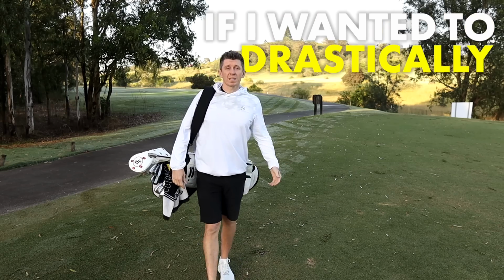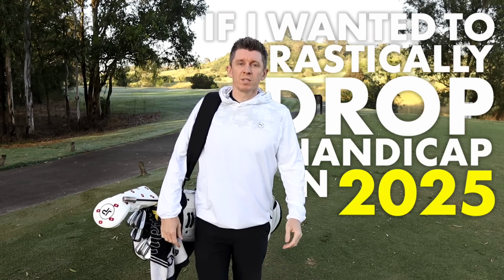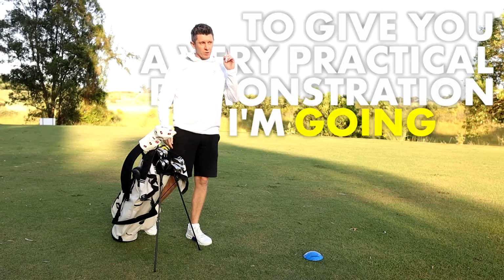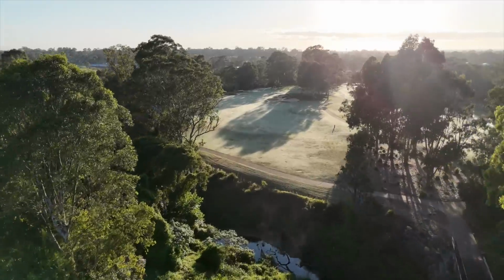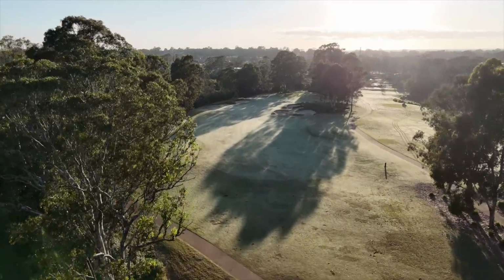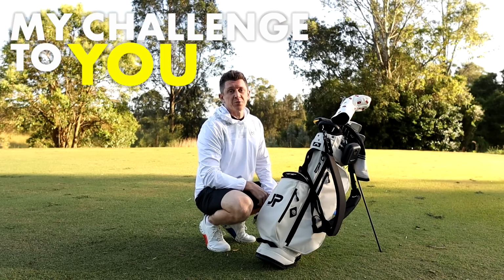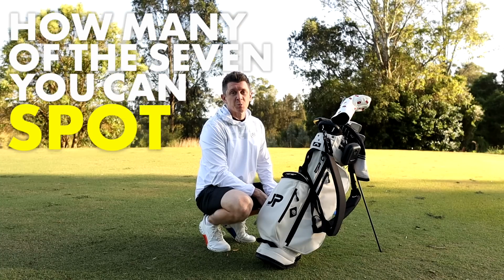If I wanted to drastically drop my handicap in 2025, and I'm talking go from shooting in the hundreds to breaking into the 70s, well, there's 7 things that I would do. To give you a very practical demonstration, I'm going to really quickly play this hole and hopefully put all 7 into play. My challenge to you to see where you're at with all of this stuff is to watch me play the hole and see how many of the 7 you can spot.